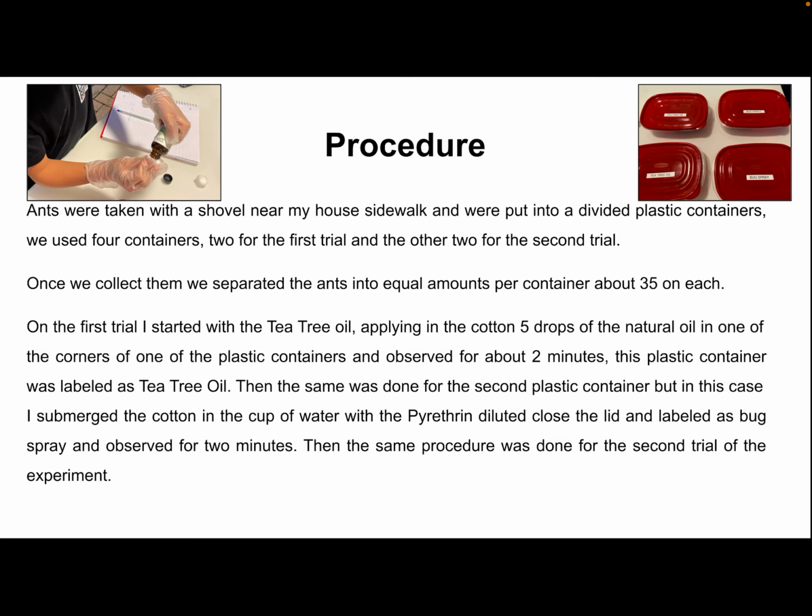On the first trial, I started with the tea tree oil, applying 5 drops of natural oil on the cotton in one of the corners of one of the plastic containers and observed for about 2 minutes. This plastic container was labeled as tea tree oil. Then, the same was done for the second plastic container, but in this case, I submerged the cotton in the cup of water with the pyrethrin diluted, then closed the lid, labeled it as bug spray, and observed for 2 minutes. Then the same procedure was done for the second trial of the experiment.